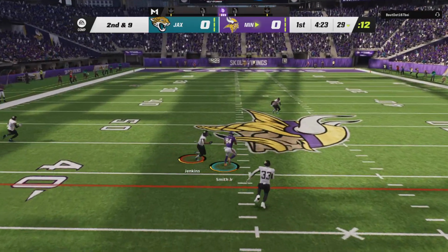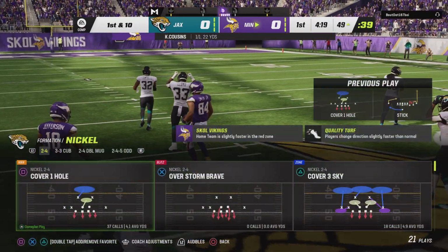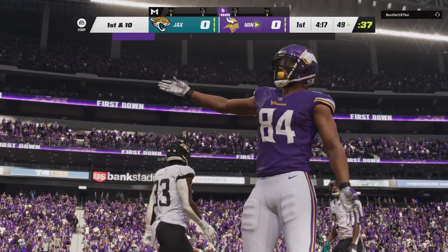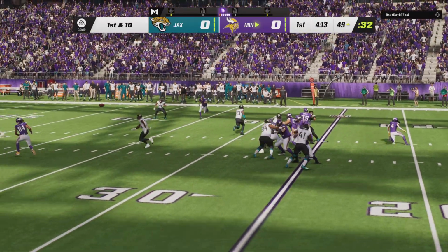On 2nd and 9, Cousins. That's caught by the tight end, Irv Smith Jr. And he'll be taken down, but not before they work it across midfield. 22 yards there, first down.